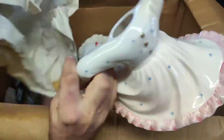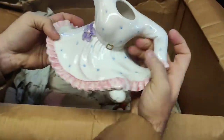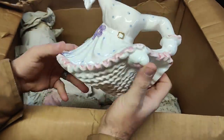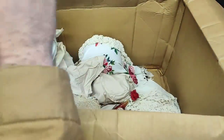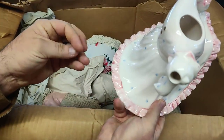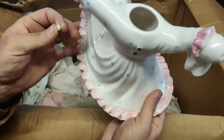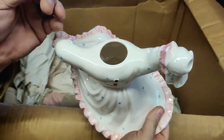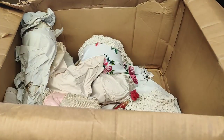We're missing, it's a teapot. She's like a ballerina dancer. Missing the head still, but we'll find it. There's something inside of it. Well, hopefully that didn't chip off the old block somewhere. You know what? This looks like it probably came off of the lid, wherever the lid is. Hopefully it's not too bad off.